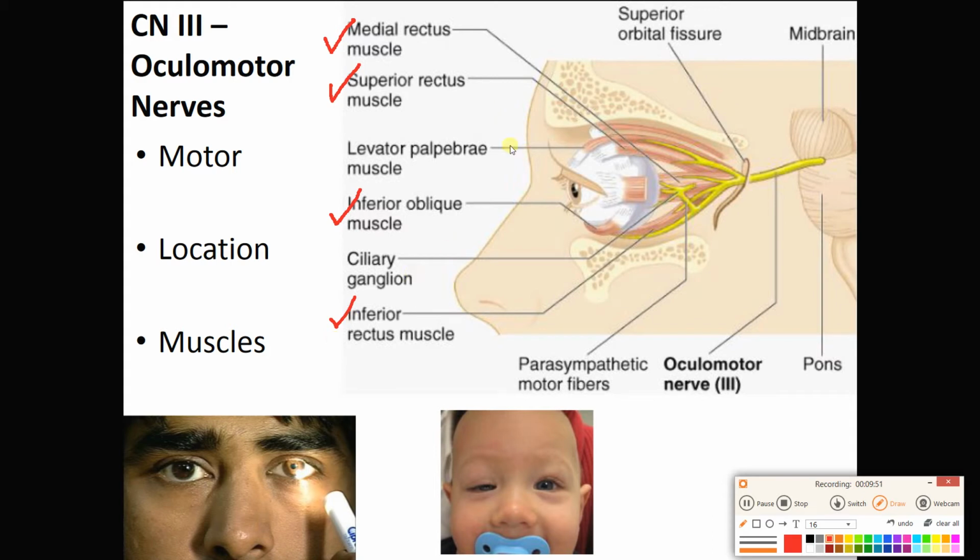There is also a muscle called the levator palpebrae. Palpebrae refers to your eyelid. Levator, what do you think that means? Is it going to make the eyelid go up or go down? Levator, elevate, right? So it's going to make the eyelid go up. If this muscle doesn't work, you can get a little bit of droopiness, as we can see right here. So those are all somatic ones. So we had the extraocular muscles, the 4 of those, plus the levator palpebrae.